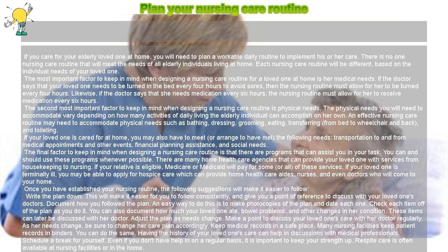Quick tips: each nursing care routine will be different based on the individual needs of your loved one. Write the nursing routine down and document how you followed the plan. Keep medical records in a safe place.